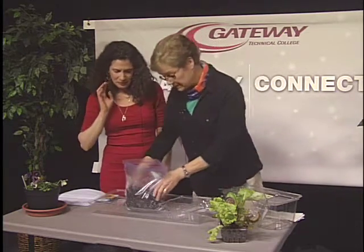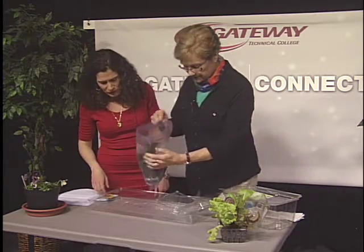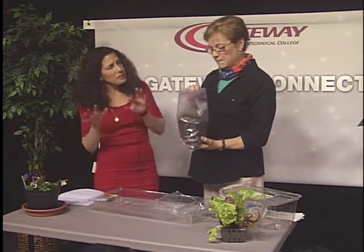It's really not rocket science. I have soil that is basic potting soil mix. You can get it from any garden store. You can get it from hardware stores, big box stores. All of them have potting soil. Is there one that's better than the other?